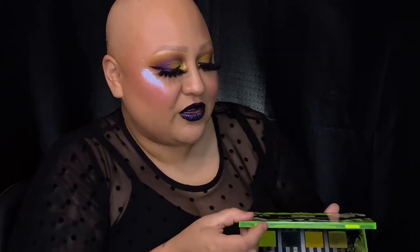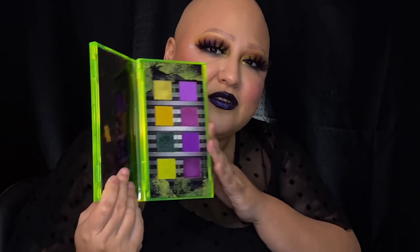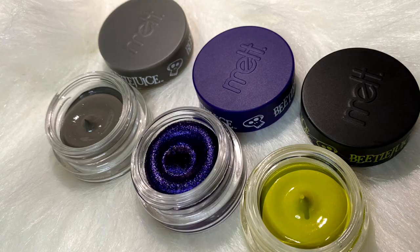Another cool thing is that when you open it, it comes with these little movie posters. The mirror is awesome as well. But these colors, how can you not want this palette? If you've never owned any of Melt Cosmetics palettes and you want to try something new, something different, this collection is to die for. This palette, the other palette, everything is just so beautiful. I just had to have it all. And I feel like it was such a good price, like $350 for the whole PR box. It comes with two palettes, three gel eyeliners, three liquid lipsticks.